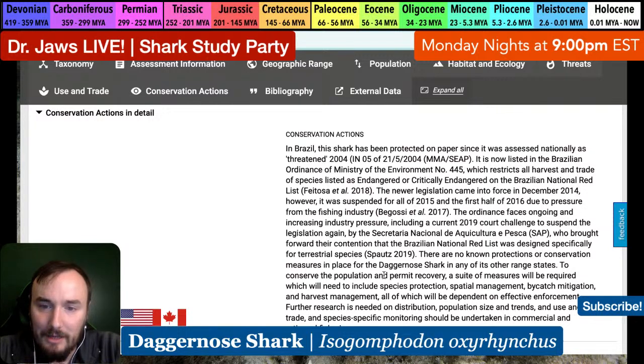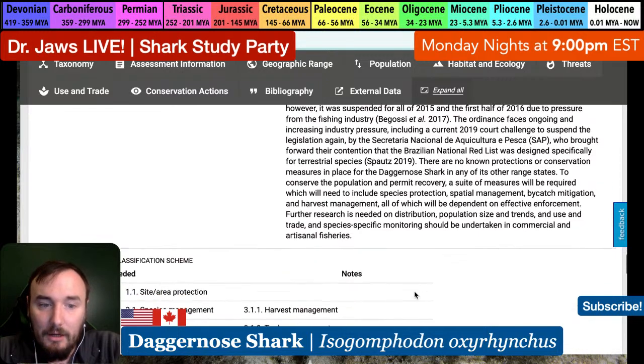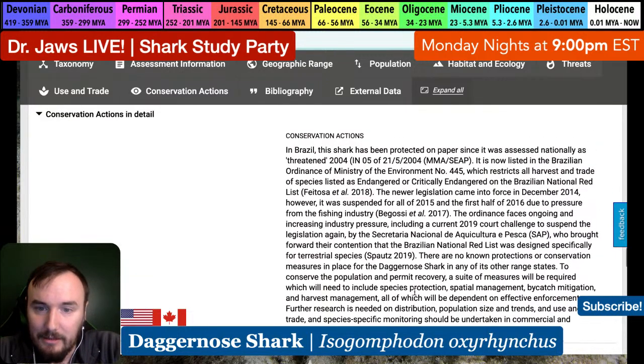To conserve the population and permit recovery, a suite of measures will be required, which will need to include species protection, spatial management, bycatch mitigation, and harvest management, all of which will be dependent on effective enforcement. Further research is needed on distribution, population size and trends, and use and trade, and species-specific monitoring should be undertaken in commercial and artisanal fisheries. So this is really bad.